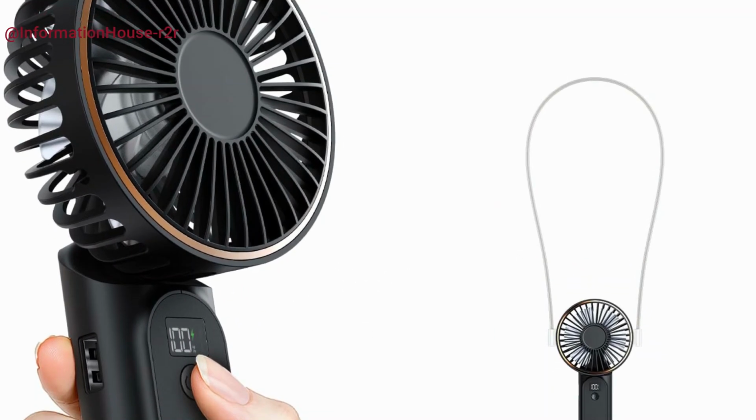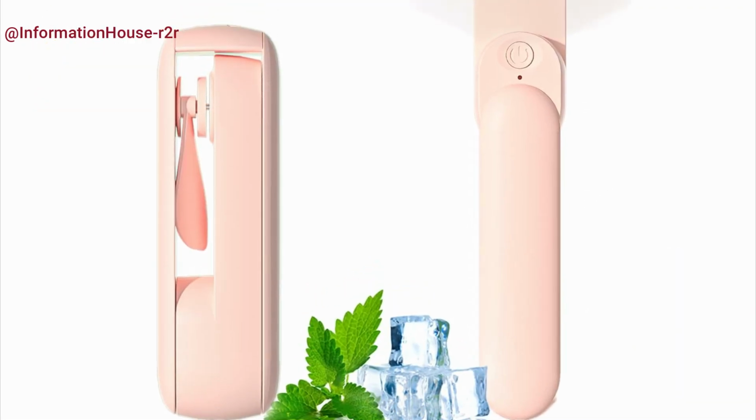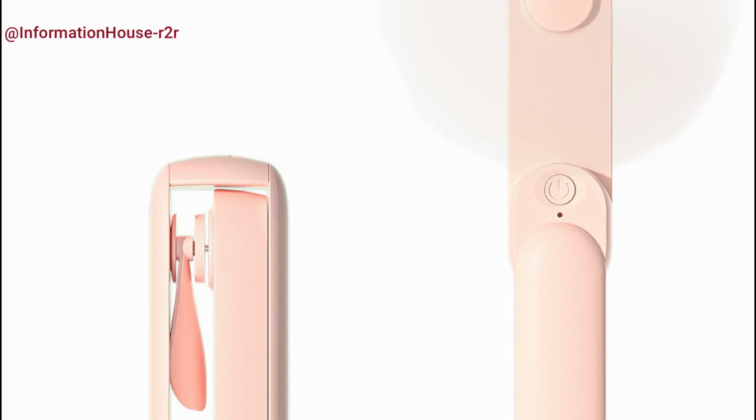And that wraps up our list of the top 5 best handheld fans. Whether you're heading out on a sunny day or just need a quick cool down, there's definitely a fan on this list for you.